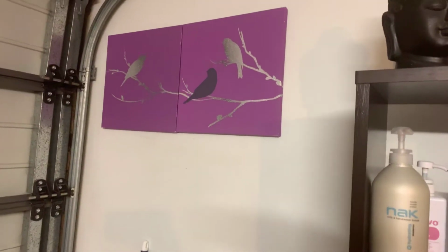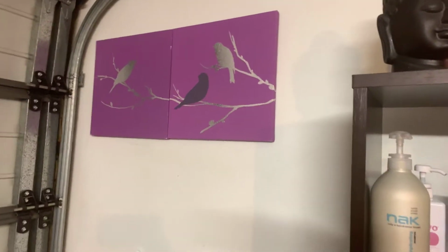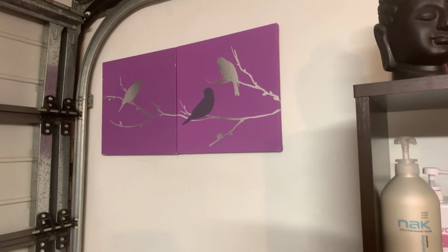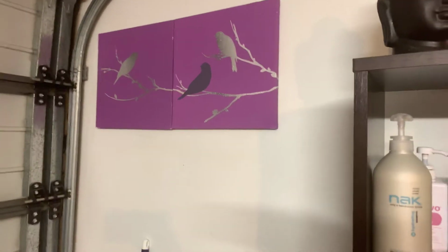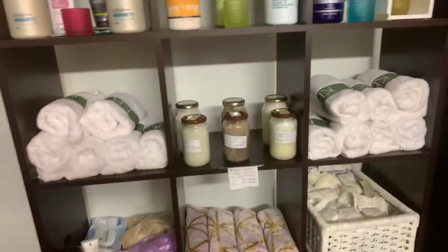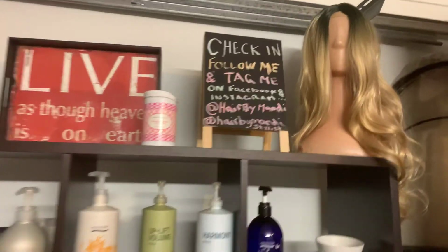Up here, I just got a little bit of art, which I thought was really pretty. I love purple, pink, fuchsia. That's my favorite color. And I just love the glittery birds and the contrast in that picture. So I just put them up. I put my dirty towels and stuff over in there, which is my laundry basket. Now this is just my shelf. Up here, just got a few decos.